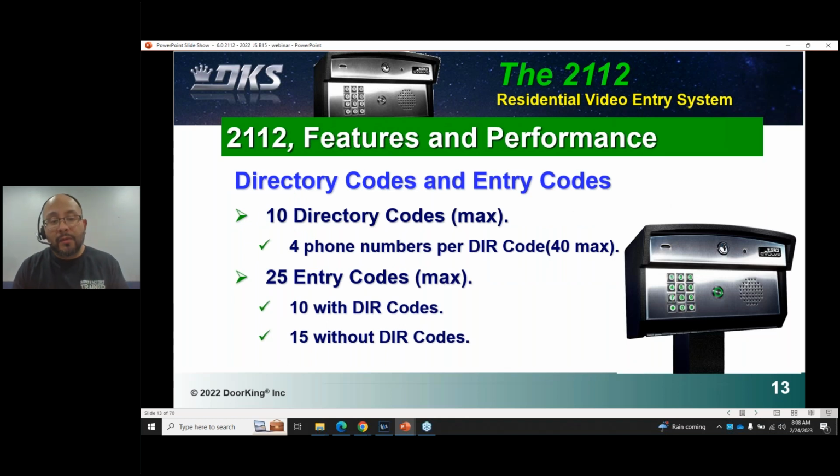It's got a maximum of 10 directory codes. You need a directory code when the system is calling phone numbers. So if you program a phone number for me, I will need a directory code. If you're programming just a 4 or 5-digit entry code for a person, that doesn't need a directory code. Only when you have phone numbers that the system is calling do you need to use a directory code. But you also have a maximum of 25 entry codes for the system.